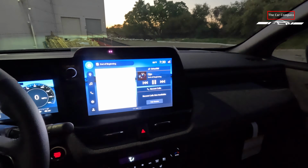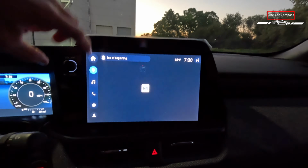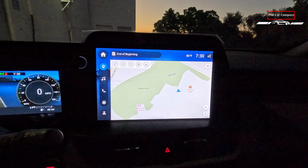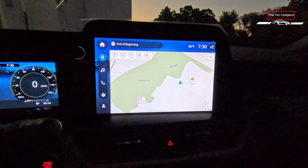Let me turn off the light so you can see it better. This does come with the navigation because it's an added package, the 13 added option in the Outback, and that's the reason you get the navigation. Otherwise, the premium does not come standard with navigation.